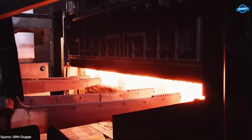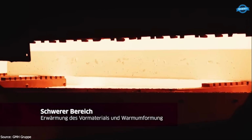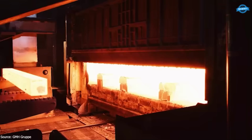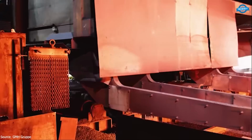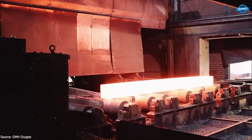This product range spans from 2 to 35 kilograms per meter and serves industries such as automotive, construction, and beyond. Precision is essential in these sectors, and Mannstat's advanced methods ensure that the final products meet these stringent demands.